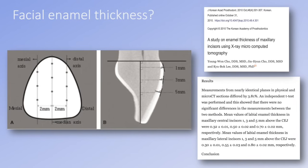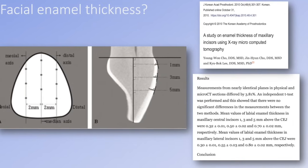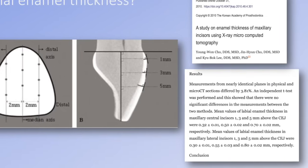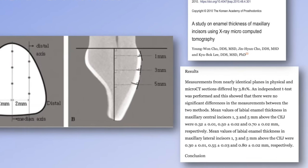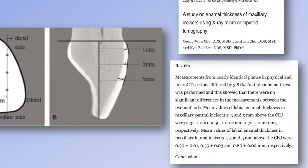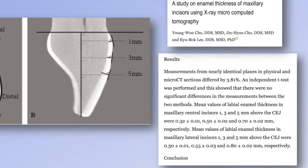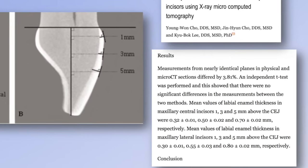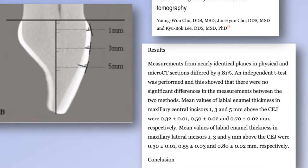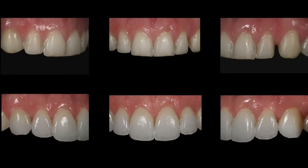How thick is facial enamel? You'd be surprised to know that if we go down to 1 millimeter from the CEJ location, average enamel thickness, according to this study published by this group out of Korea, was only 0.3 millimeters. And it only became 0.7 millimeters when we were 5 millimeters away from the CEJ. So conservation of tooth structure is extremely important, and it's important to follow a very clear, systematic approach.